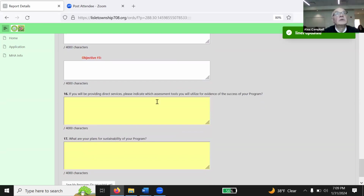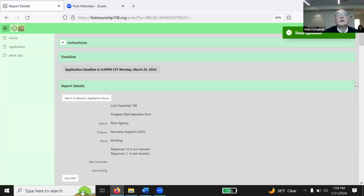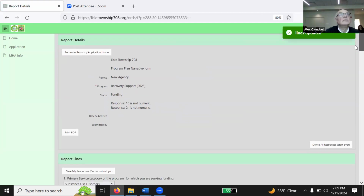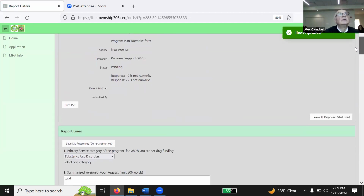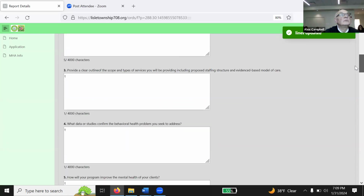We'll be providing the direct services. And again, these are all program specific. And again, you can save as you go, when all of the required fields are complete. So what I did was, in response 10, 10 is not numeric, and 2 is not numeric.